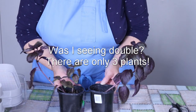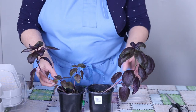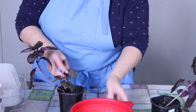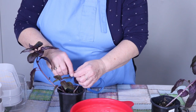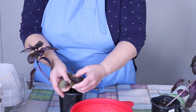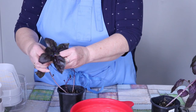Looks like there's 4 plants here altogether, and I think I'm going to keep this one. So I'm going to repot that one. And this one, I'm going to take out of the pot. I'm going to completely harvest this, because again, one person does not need this much basil. Oh my gosh, this smells so good. Holy cow.